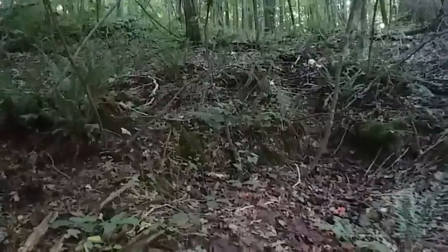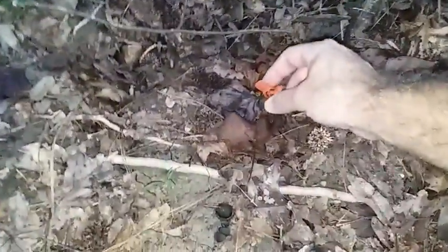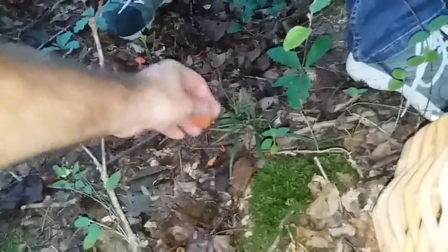Okay. Yeah, we'll get them right there. A couple more right here. And two more right there. There's a couple right there. Look at this one, been trampled up. Yeah. Oh, it's kind of mushy. Here's a little baby right here.